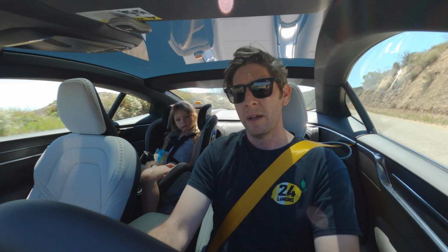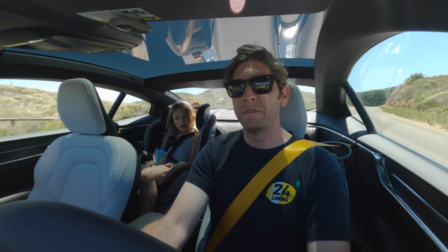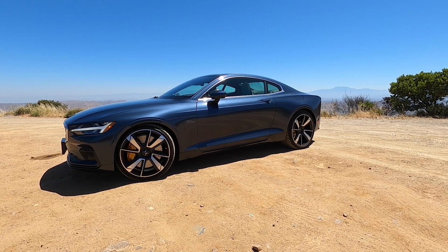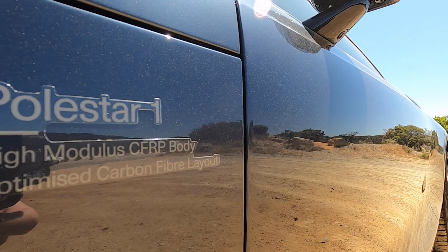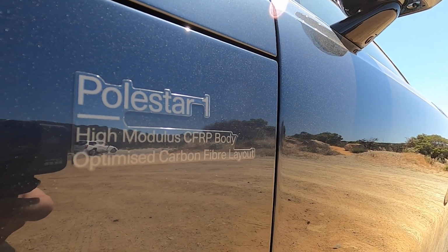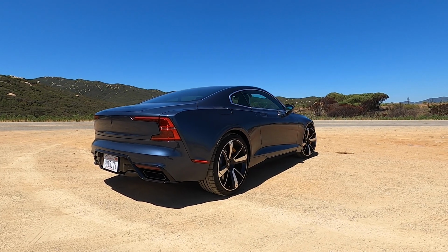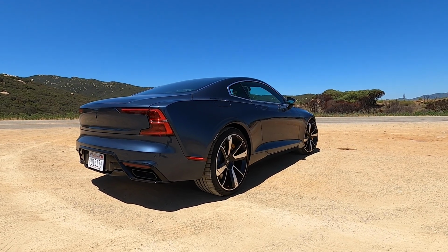So it is very expensive, $156,000. It's very exclusive. Polestar is only going to build 1,500 total Polestar 1s, and of that count, only 450 of those are coming to the US, and it's capped at 150 per year for 3 years. So there's an ultra exclusivity factor to this car as well.